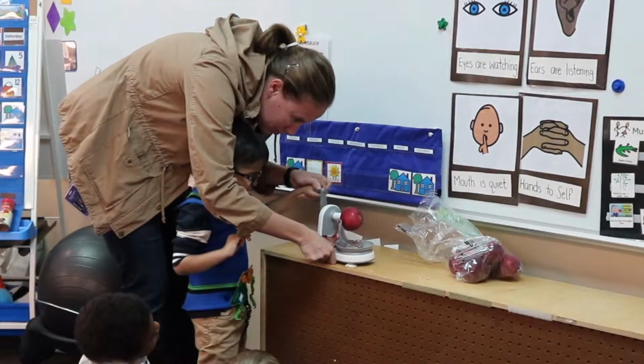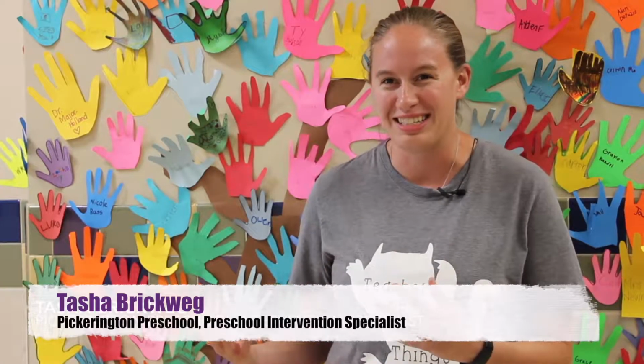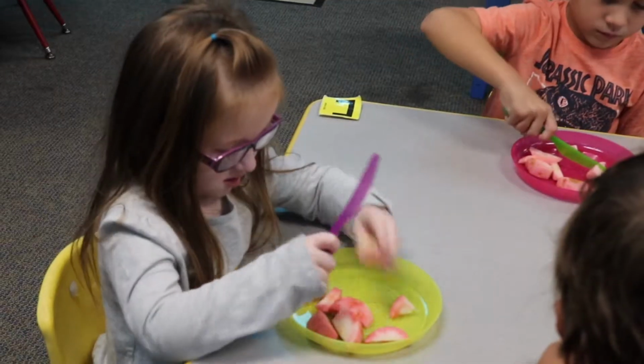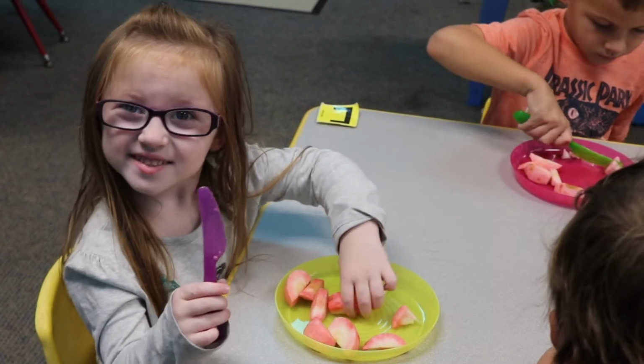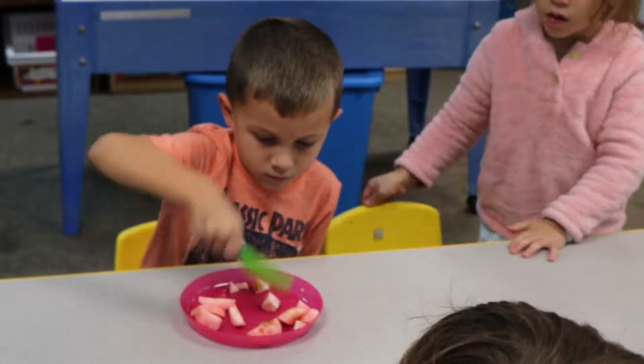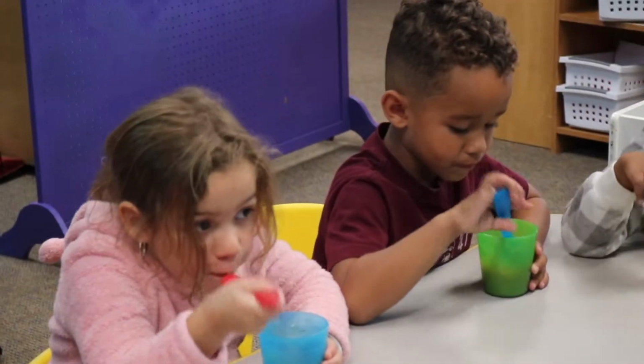I found last year when I was trying to do cooking stuff, we didn't have the supplies. So I used it to buy things like blenders, a toaster oven, measuring cups, spoons and bowls and stuff that we use when we cook. So they're working on following directions, measuring, cutting. Of course, at the end, they get to enjoy their little treat that they've made.